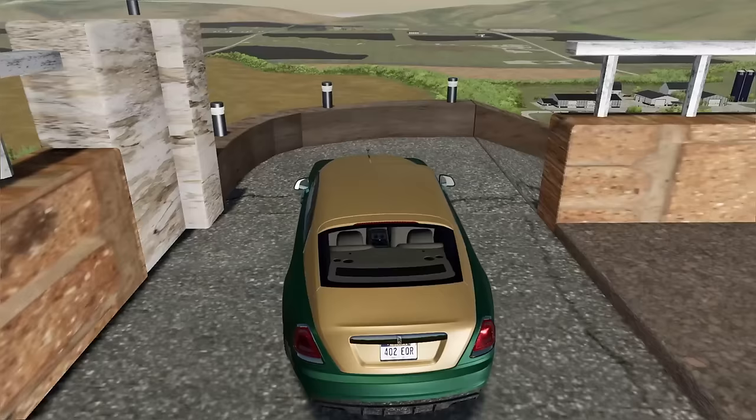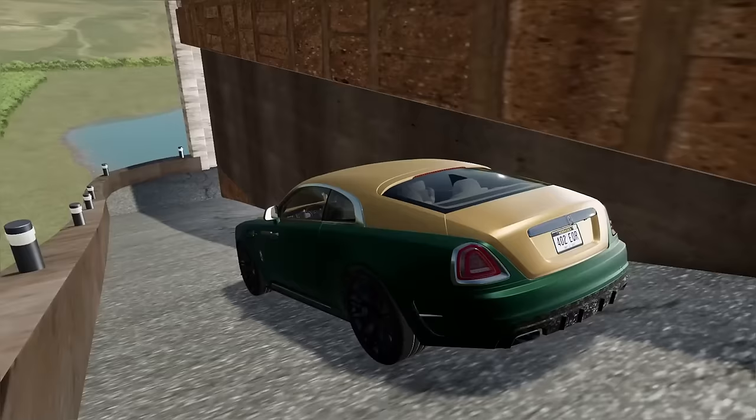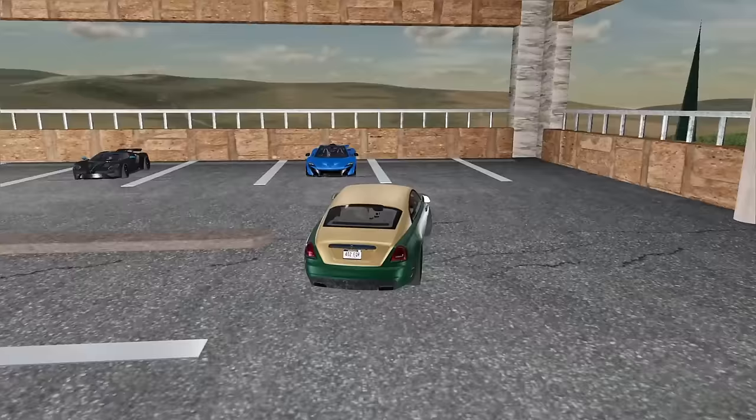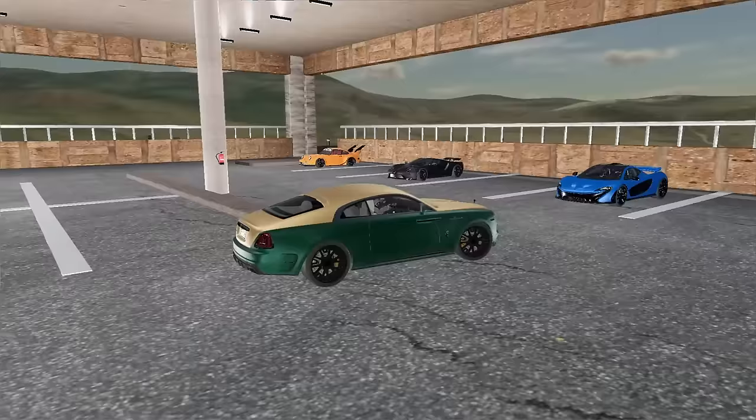So that's cool. But here we go. Let's drive it down. Oh, okay. Hold on. Our back wheel's clipping. Easy, easy. There we go. This parking garage looks nice, but I think it's constructed really poorly. I feel like the turns on this are way too sharp for any vehicle, and it's a little bit difficult to turn around the edges. So, all right, here we go.